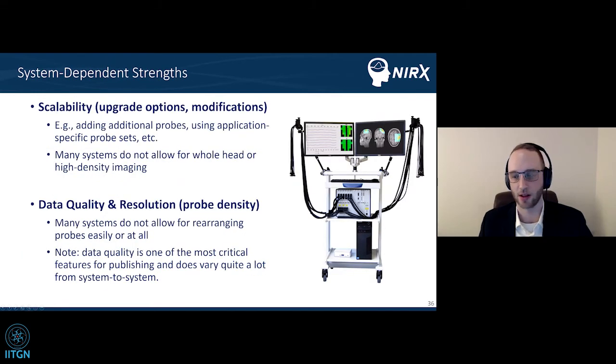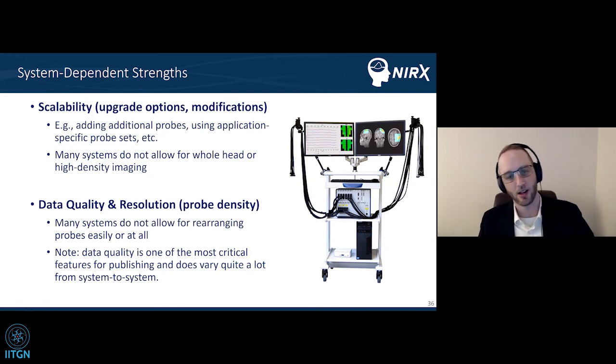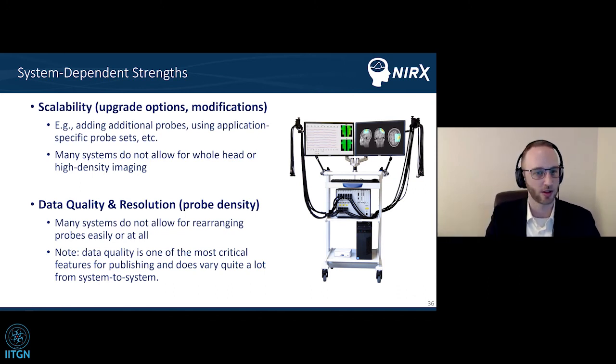The scalability is another system-dependent feature that can be really nice for labs. So you can start with a very simple, low-density configuration and scale all the way up to something that's very high density, even measuring multiple subjects simultaneously. Start out without fMRI compatibility and add that in. That makes it very nice for researchers that maybe just get a small grant initially. They want to start by incorporating it with, let's say, an existing EEG headset or tDCS headset, and then invest in more to go to higher resolution or cover more regions of interest.